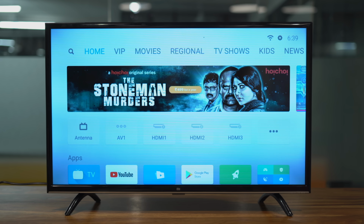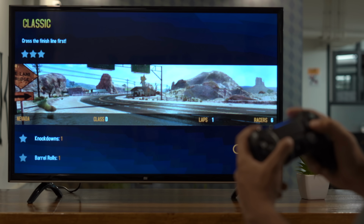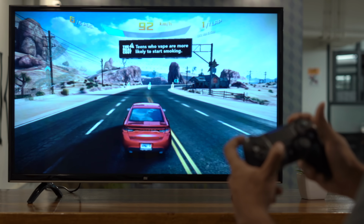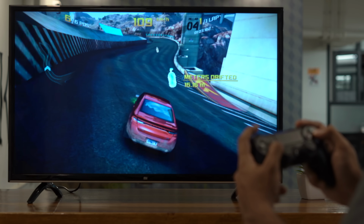Unlike the old Mi TV 4A, which only offers patch wall, this Mi TV 4C also comes with pure Android experience. But one of the biggest reasons to get Mi TV over others is the amazing gaming experience. Yes, you can connect your Bluetooth controller, kind of like the Motorola Smart TV, and use it to play some high-end games like this one. Although do keep in mind, the storage is around 4 GB, so you won't be able to download many games.